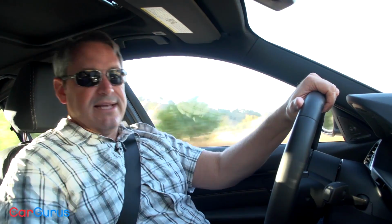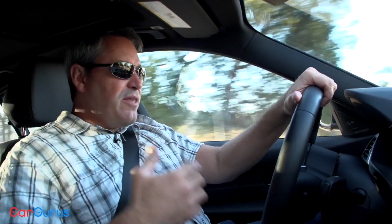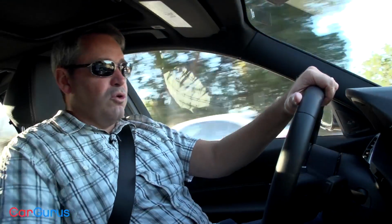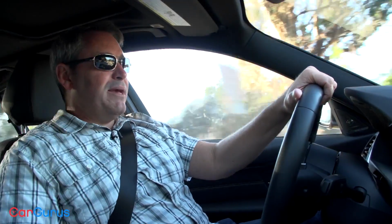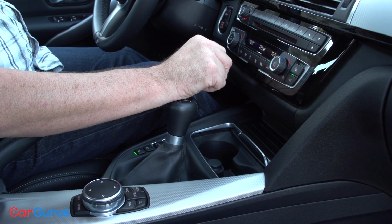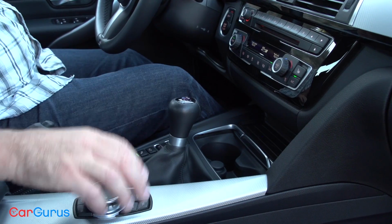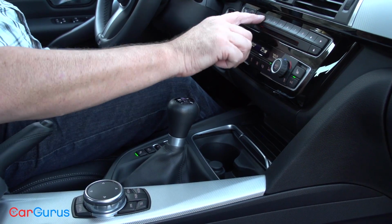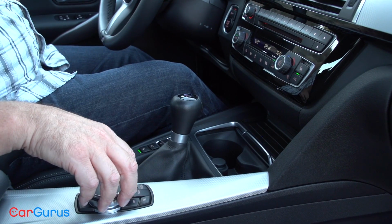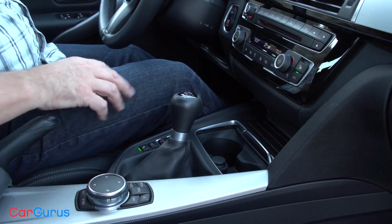Now, as far as the controls and the car's technology are concerned, BMW's iDrive system is better than ever, but it still remains more of a distraction than is necessary. Now, in my opinion, nothing that the driver uses on a regular basis should be embedded in the screen or the controls on the center console. And while BMW does supply a row of shortcut buttons that you can program right here on the dashboard, it still is a two-step process just to tune up or down a couple of stations on the radio. I'd rather have a tuning knob just like I have a volume knob.